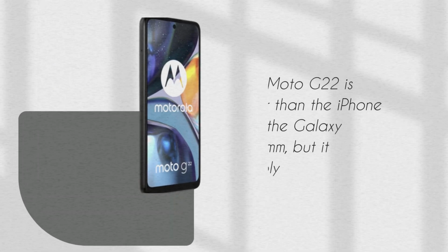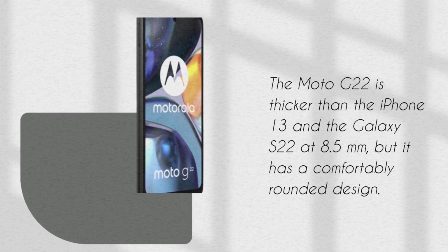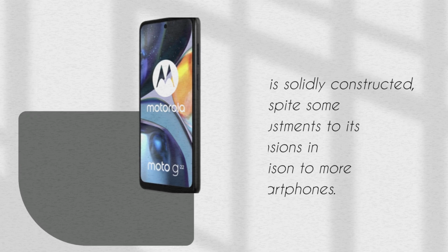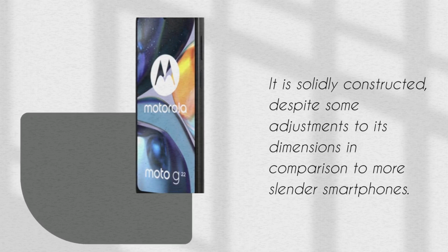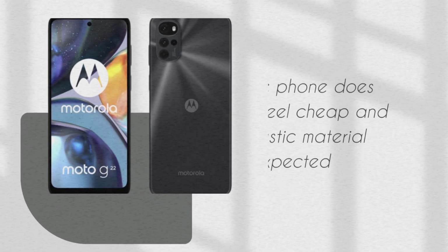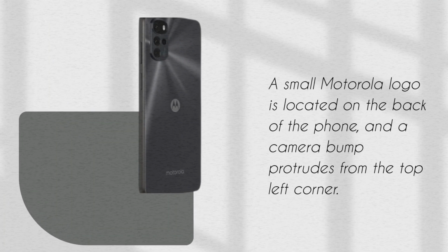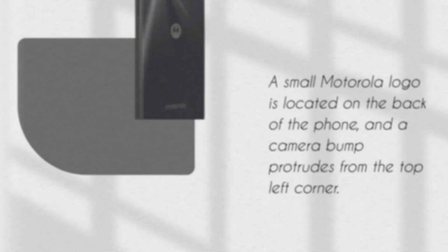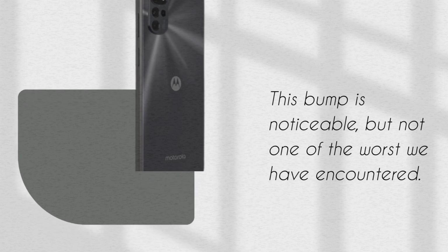The Moto G22 is thicker than the iPhone 13 and the Galaxy S22 at 8.5mm, but it has a comfortably rounded design. It is solidly constructed, despite some adjustments to its dimensions in comparison to more slender smartphones. The phone does not feel cheap and the plastic material is to be expected for that price. A small Motorola logo is located on the back of the phone, and a camera bump protrudes from the top left corner. This bump is noticeable, but not one of the worst we have encountered.